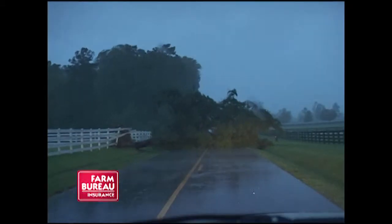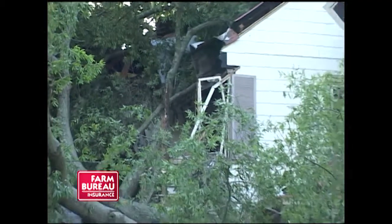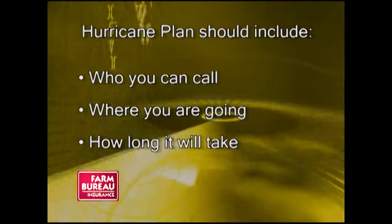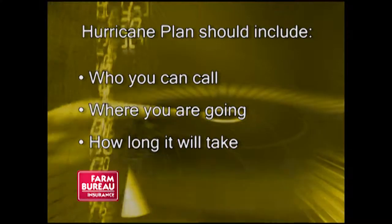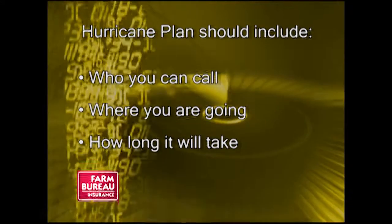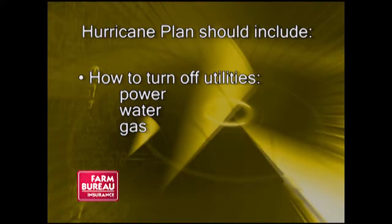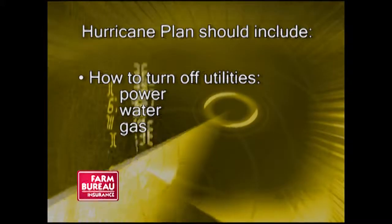In addition to securing property, have a plan in place that's understood by all family members in case the storm turns violent. And that plan should be things such as who you're going to call, where you're going to go, how long it's going to take you to get there, how to turn off your power, water, gas, if you have those utilities, things like that should be included.